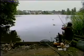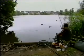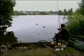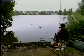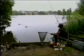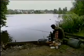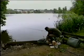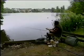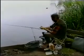Yes, here we are. There's a nice little crucian. Oh, look at that. Aren't they lovely? I never tire of catching crucians. Never tire at all. Oh, there we are. Not a big one, but I understand they average about 12 ounces to a pound in the mere here.